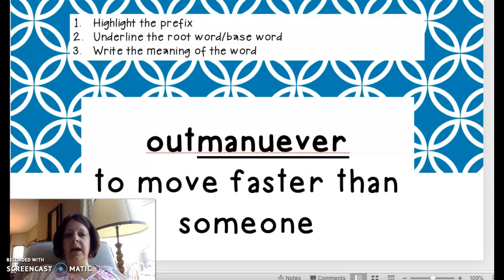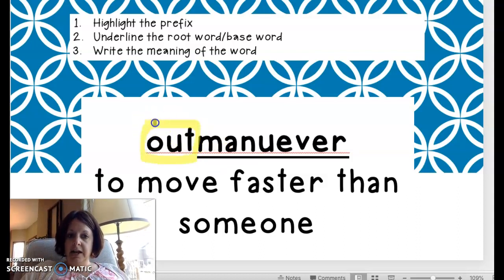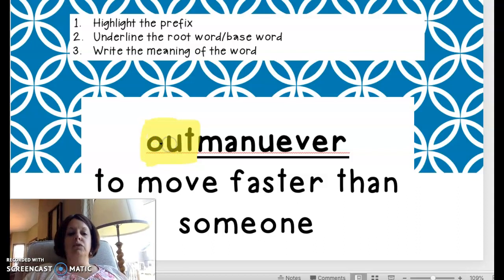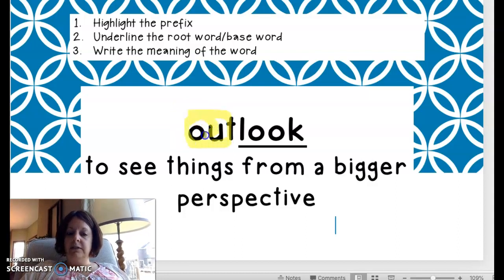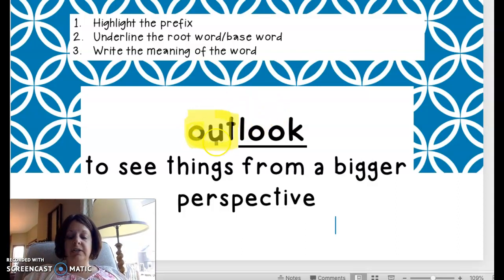Outlaugh. The next word, outmaneuver. Okay, to move faster than someone or to make better moves than someone. Outmaneuver. So if I'm playing soccer and I am a forward and I outmaneuver the defender, then maybe I can score a goal, right? Because I moved kind of better than the defender. All right, outmaneuver. Outlook, to see things from a bigger perspective. So for instance, if I have a positive outlook on life, that means overall I think positively. It's not just how I see things right now. It's the overall big picture, the outlook.